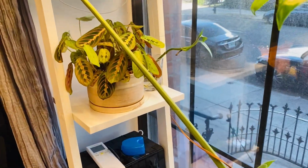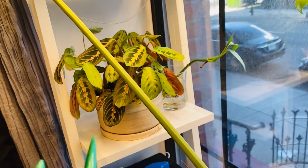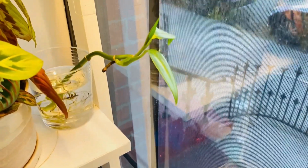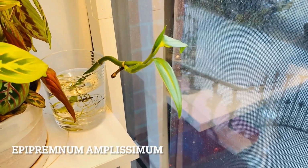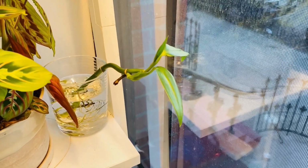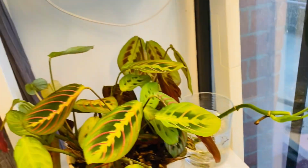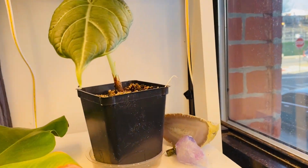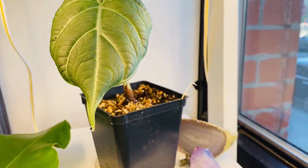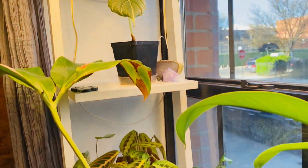Right up here, I have the Maranta Red, which is just doing her thing. I had to propagate her back a little bit, you know, get her right. And next to that, I have this Epipremnum Aureum Silver, which my homegirl Plant Ma gave me. Follow her on the Instagram. She's amazing, I love her. And right up here, I have my little Alocasia Maharani, looking cute to boot, doing the thing. And yeah, get into it.